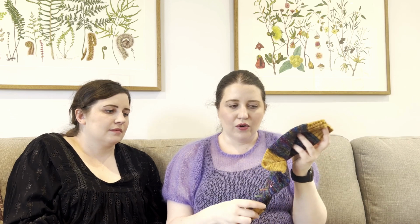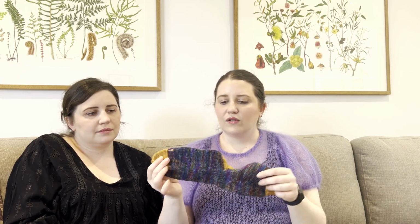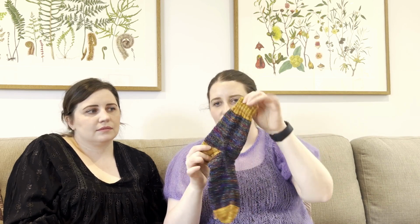So I think in the end I did 18 rounds for the cuff instead of 20, and then the fish lips kiss heel, and then the toe, and I think I did 35 rounds for the leg before I started my heel increases. And then for the heel increases I do 13 rounds, so 35 plus 13, 48. So it's kind of halfway to a shorty sock.